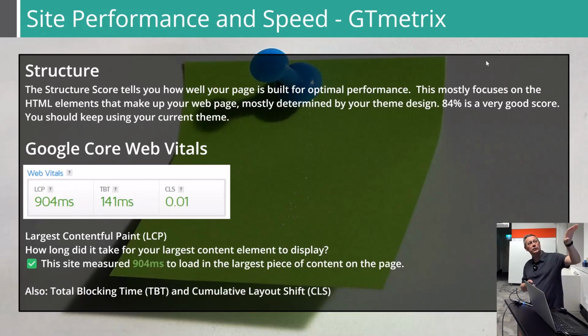Mostly this tells you about the theme when you're running the GTmetrix. So it's looking at your theme, also looks at plugins, but it can look at your theme as well. If you get a really low score, it's usually more based on the theme. So it may be time to look for upgrading the theme or a better theme.